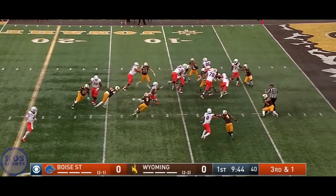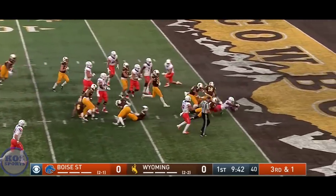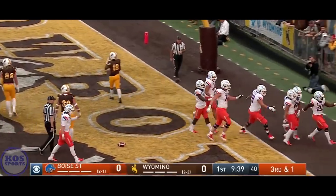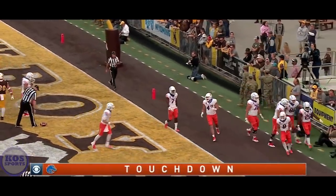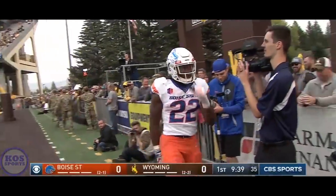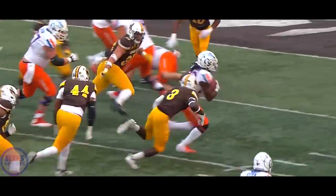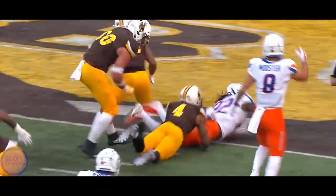Mattson, hit in the backfield, makes a first man miss, hurdles inside the five, stretches, he is in for a remarkable touchdown. Alexander Mattson caps the opening. 44 has a shot at him right here. He has to come and bring it with an inside shoulder tackle.